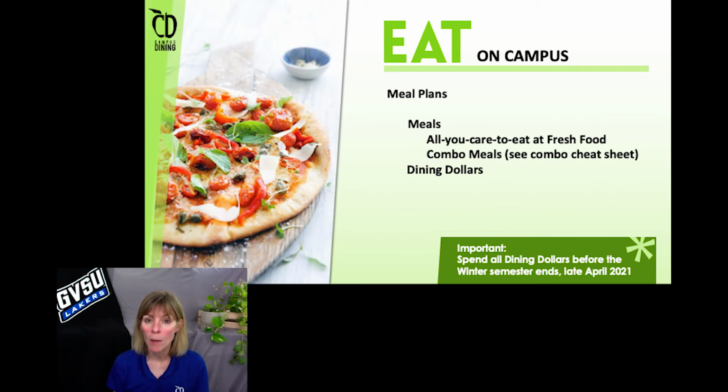The first are meals. A student can use meals for an all-you-care-to-eat meal at the Fresh Food Company, or they can use meals for a combo at other restaurants and convenience stores around campus. When your student arrives in the fall, they can find this card, the combo cheat sheet, at registers. This lists all combo options available at each restaurant broken down by buildings. So that's a really handy piece of information to have.